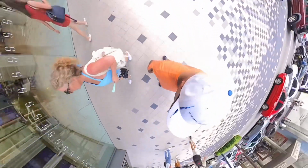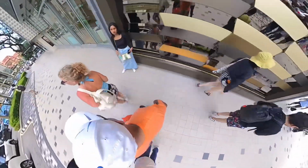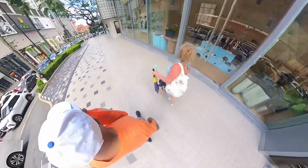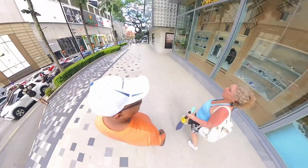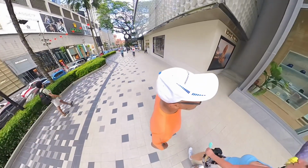We loved KL, and for the most part, most of the city was very clean and felt very safe. This area was above the rest. It is super clean, it felt very safe. We had no issues here whatsoever, and we just really enjoyed this area.